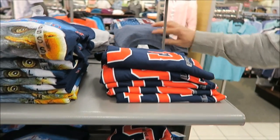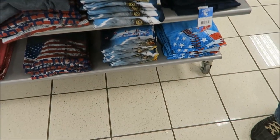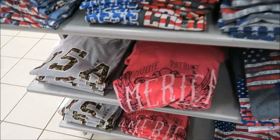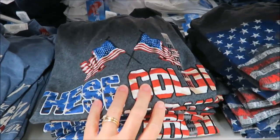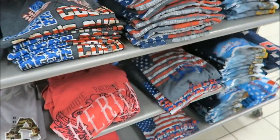With the picture? No, just that style. I don't like, oh, they have them with baseballs. Yeah, I don't like all the pictures and stuff. Yeah, they have lots of pictures. They even have a camo USA. That's not bad. No, that's not bad. I still like the regular USA one better.